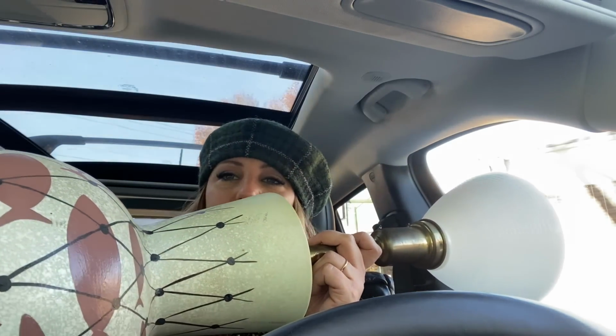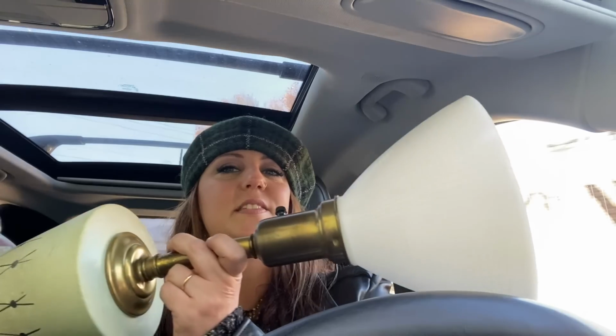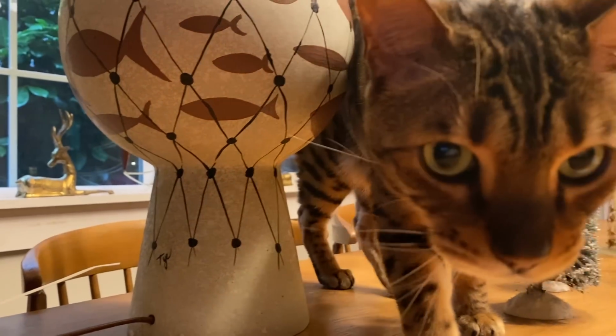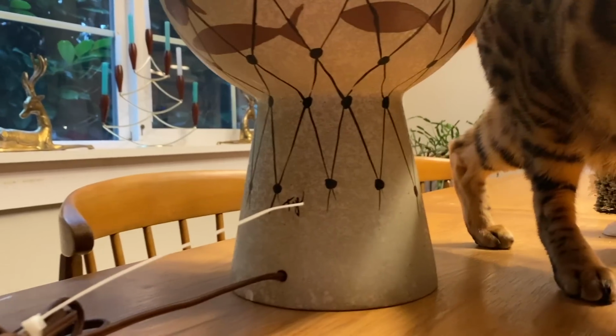Most people might look at this lamp and think, what an odd combination, the very mid-century modern design with the fish and then this more traditional older style top. And I'm going to show you guys when I get home why I was so excited when I spotted the 3 letters on the signature on this lamp. Lorenzo, do you approve, baby? Oh, always getting in the shot.